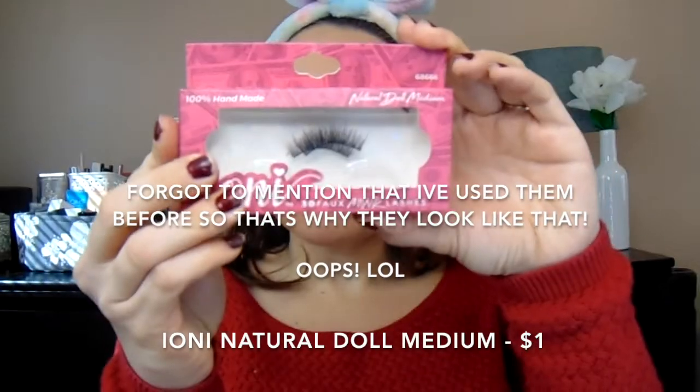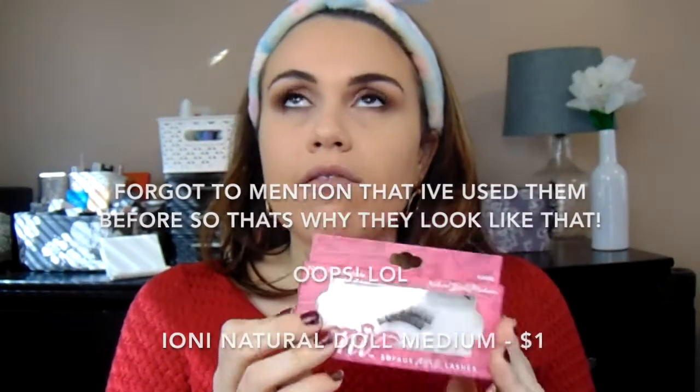So I'm going to go in with the Ioni 3D Faux Mink Lashes. This is in the Natural Doll Medium. These are from the dollar store and I love them. I think they're so easy to apply. They last all day. They feel so lightweight. So I've been really enjoying these. I'm just going to plop these on and I will be right back.